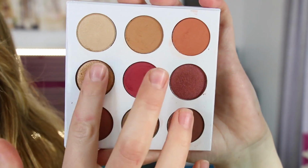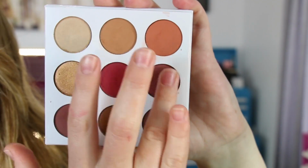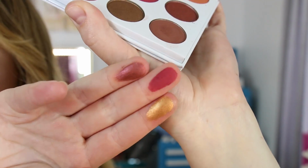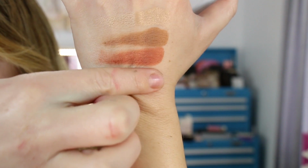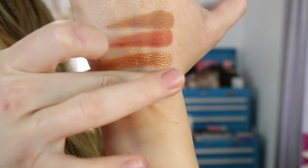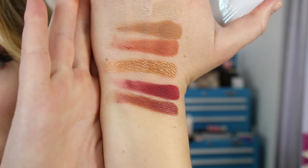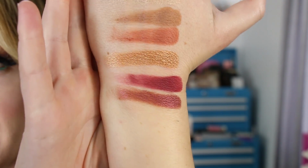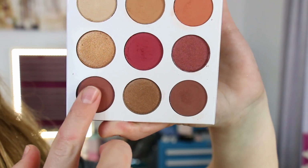And in the middle row, this red does feel quite dry, but I think it has something to do with really pigmented matte red type of eyeshadows, because my Makeup Forever one is kind of like that as well. But it still works really good. I'm trying to hold my arm at this angle. And then the last row.